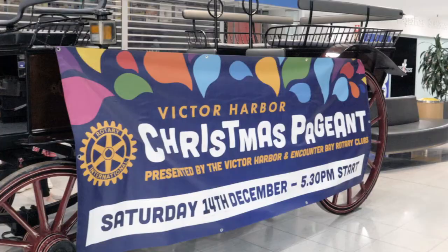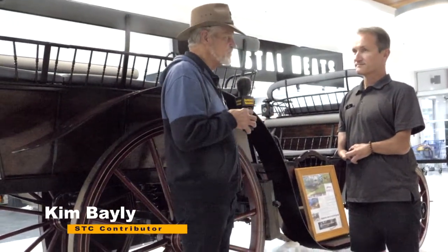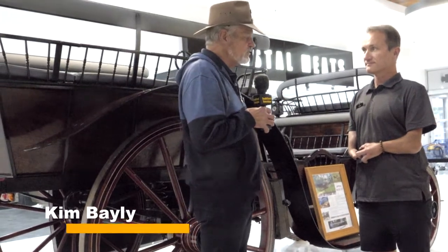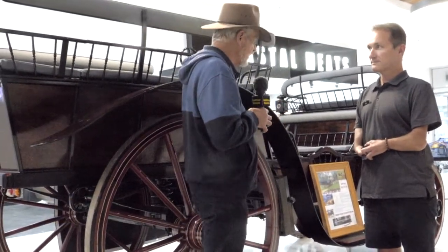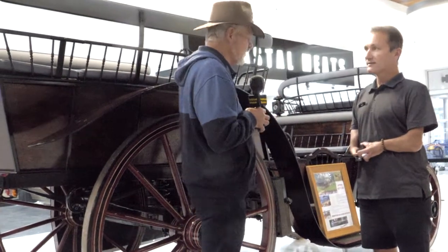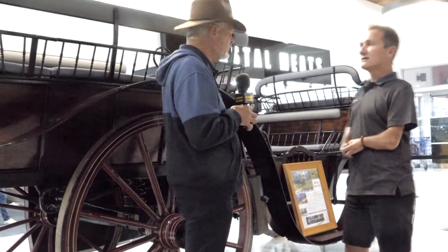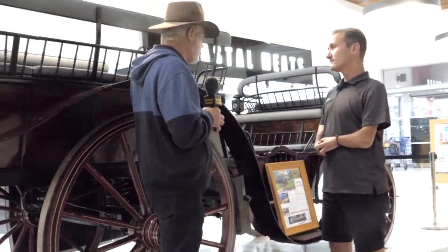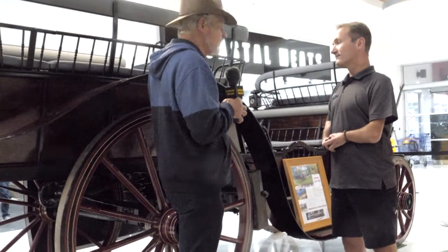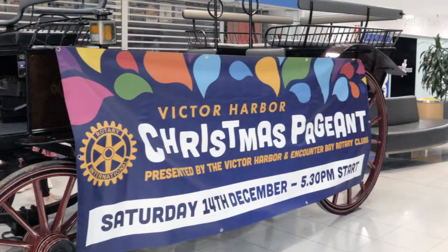Thank you very much. Victor Harbour's own Kim Bailey caught up with some tenants for their opinions on this magnificent carriage. I'm here with Jason Mann. Jason represents the Chit Chat News Agency here. Jason, just like to ask you a question. What do you think of this lovely vehicle here? They call it a drag or a vis-a-vis. It's a French vehicle which is going to be in the Rotary pageant on the 14th. And we're encouraging people to leave gifts or donations within the vehicle, like Santa's sleigh. They'll be given to the disabled or the disadvantaged people in our community.